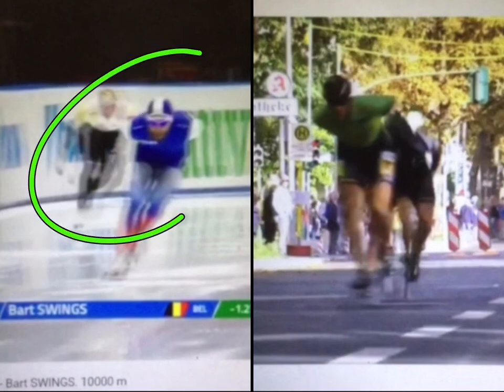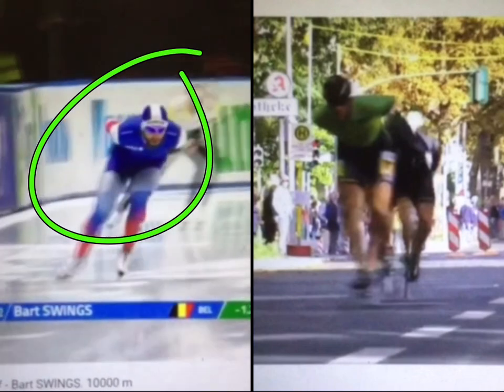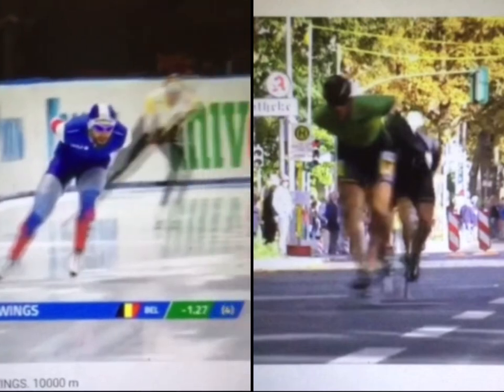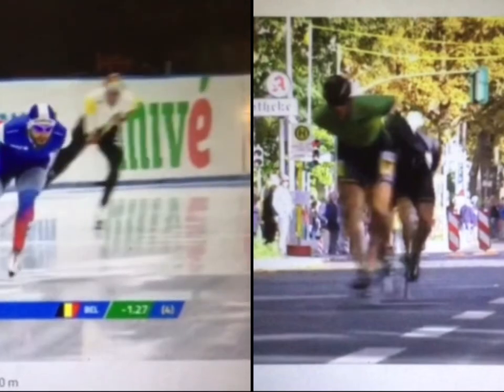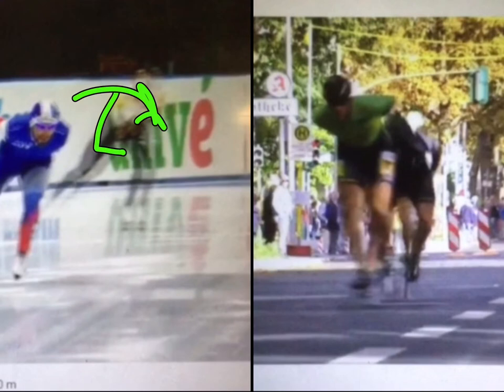So here he is in a 10,000 with Romantsev from Russia, and let's watch his transfer of weight, etc. So here, this is not ideal ice technique, somewhat in the middle. Head is inside the knee. These days you want to throw yourself over there. Really throw yourself over there. So Bart Swings does not do that.